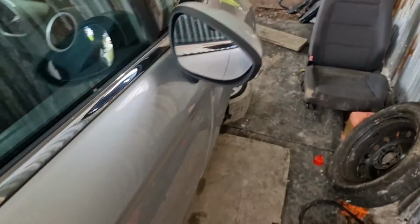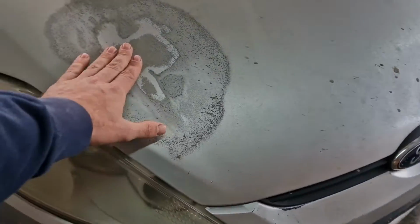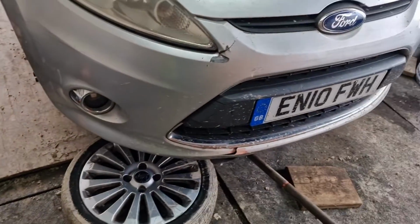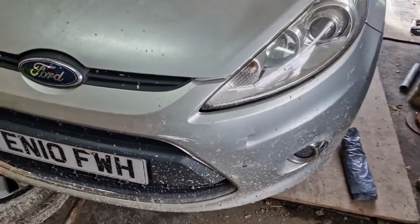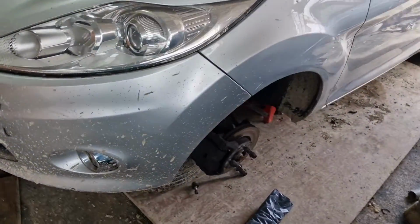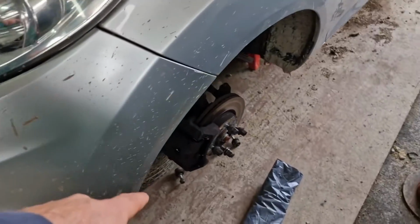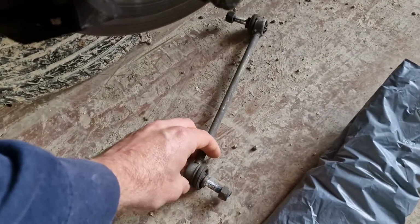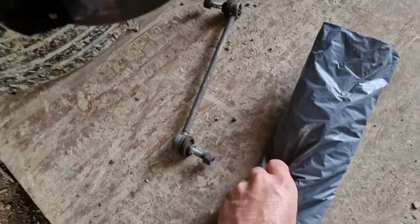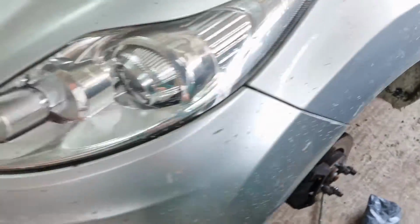It's a titanium model, so 1.4 diesel. A bit worse for wear there as well on the front bumper. It's a 10 plate. It's got 93,000, 89,000, something like that. The drop links, front roll bar, they are shot, so we've got some new ones in there. We're going to change them over. We're going to service it as well.